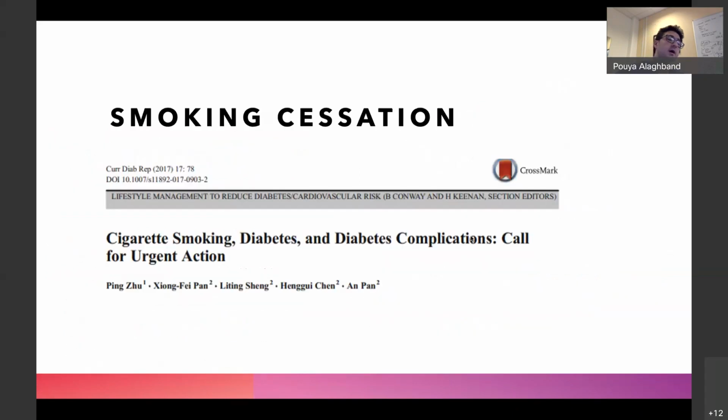Also, there are significant bodies of literature showing that smoking is a big risk factor for developing diabetic retinopathy. So essentially, you need to actively encourage and counsel patients about smoking.